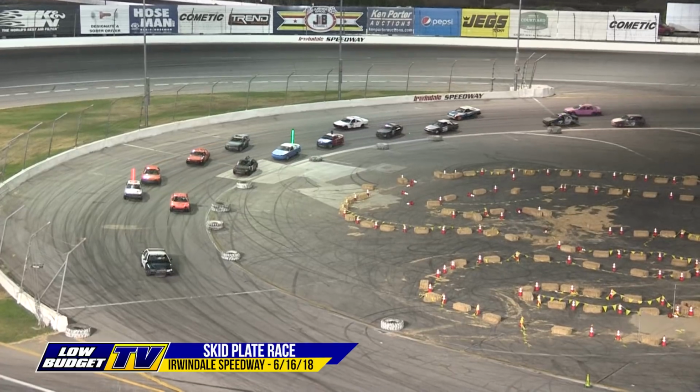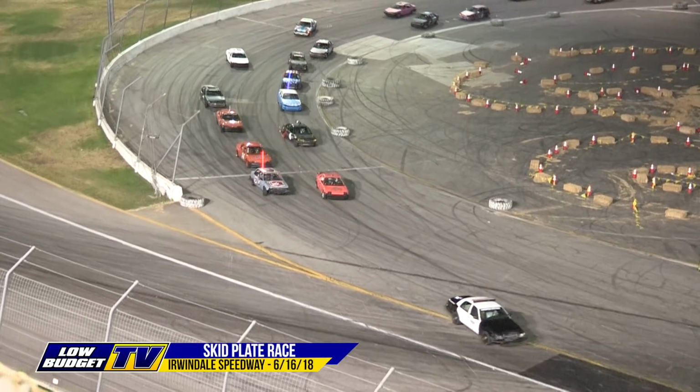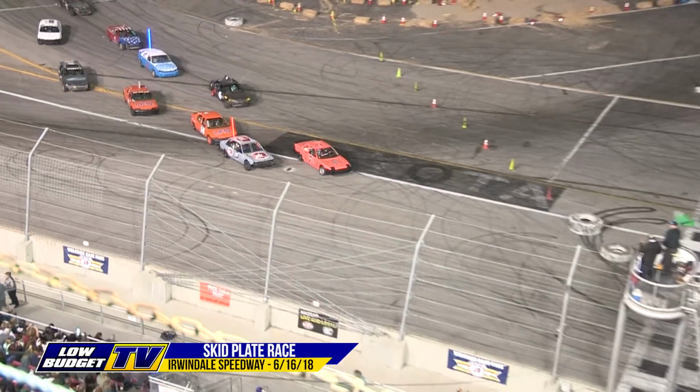All right, lights are out. Are we getting ready to get this thing started? Let's hear it, Irwindale. Let's make some noise. Green is out.